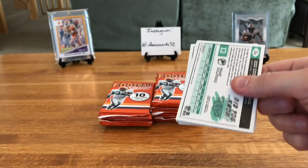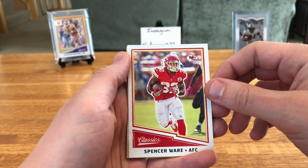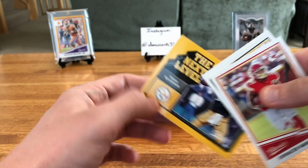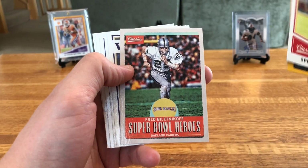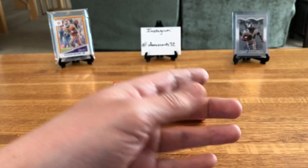And again, Classics is great for some veteran autos. I've seen Fred Taylor come out of here, Ricky Williams, Edgerrin James, Matt Ryan, Spencer Ware, Randall Cobb, Terry Bradshaw, next level. Biletnikoff, John Ross, Allen, James, Freeman, and Greasy.